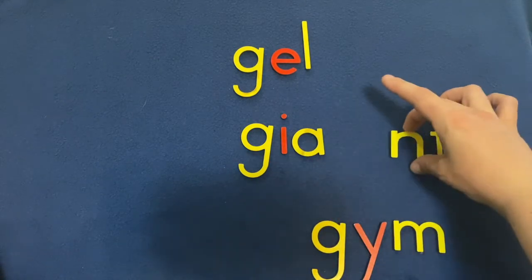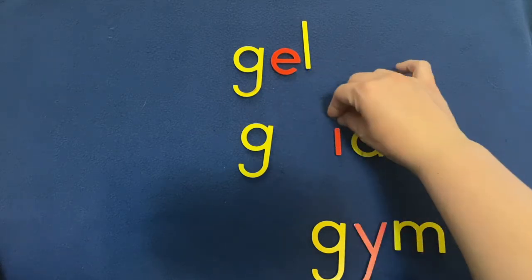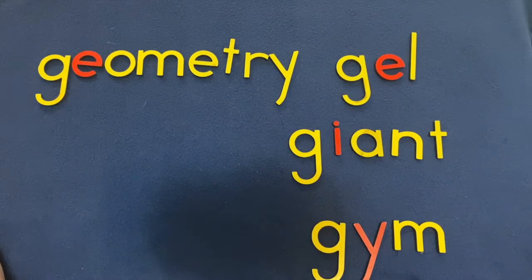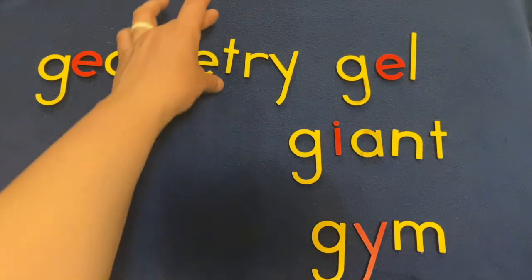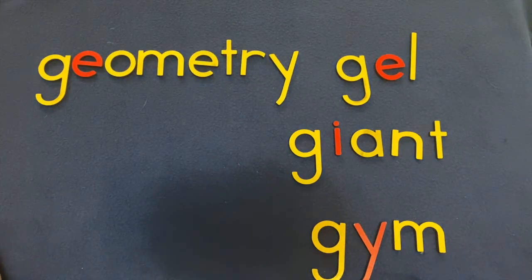Let's see if we can find one more for each of these, and then I want you to go ahead and search for some. How about the word geometry? We know geometry. We have a geometry shelf in our classroom, don't we? That's the study of shapes, lines, angles, things of that nature. So the G is saying J instead of G because it is coming before an E.